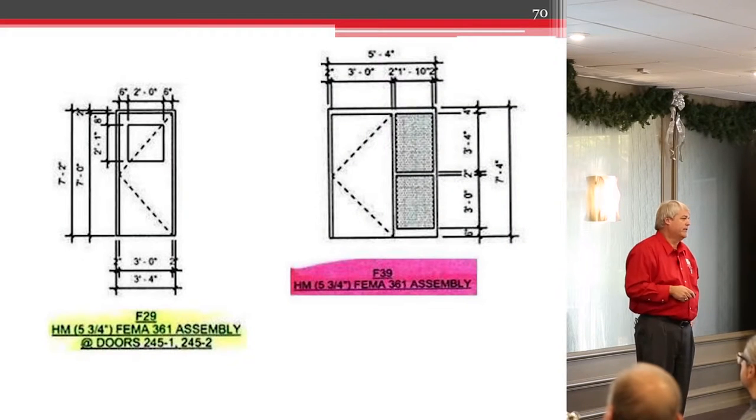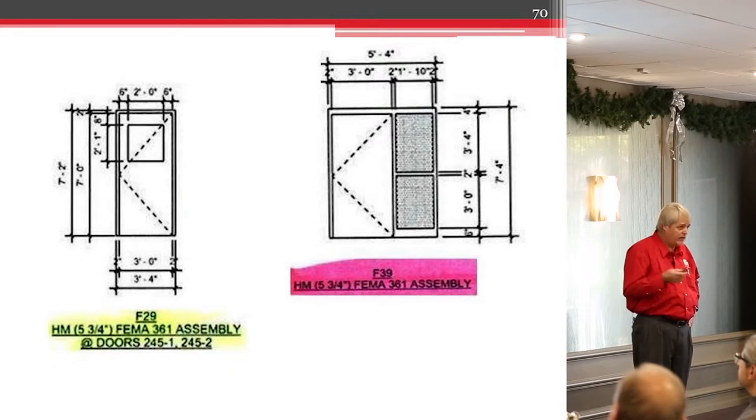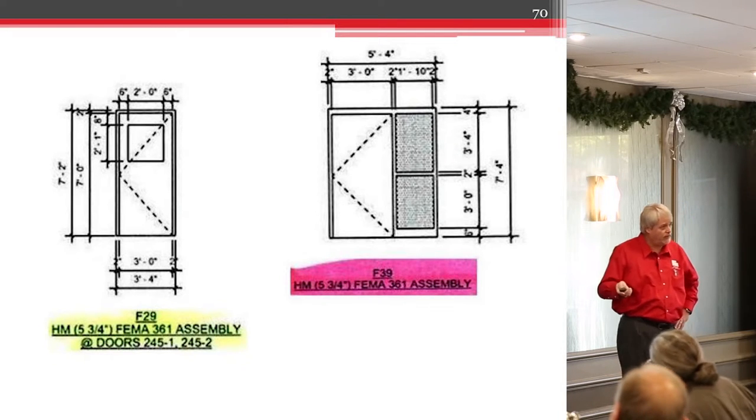Don't do this. Here's an architect who said, well, I want these doors, I want glass in them, and they've got to be FEMA 361. They don't exist. They don't exist. So don't do that.